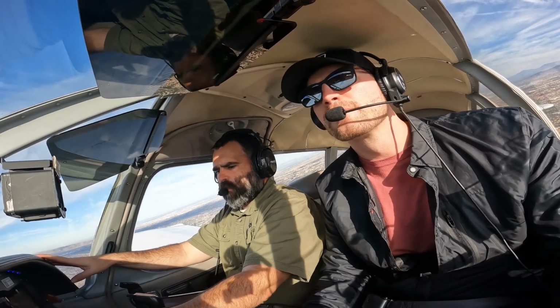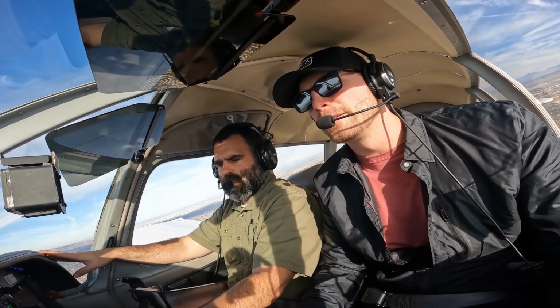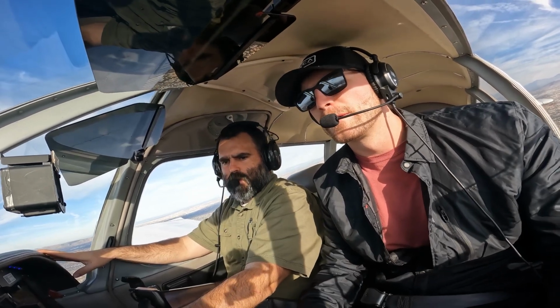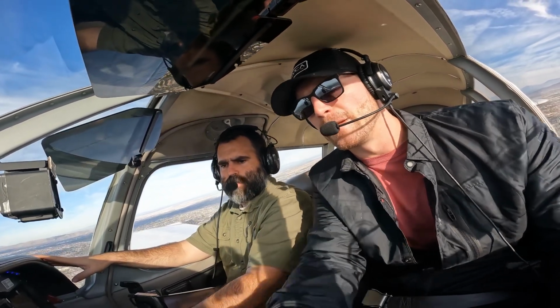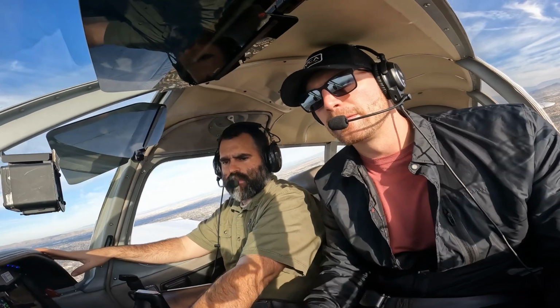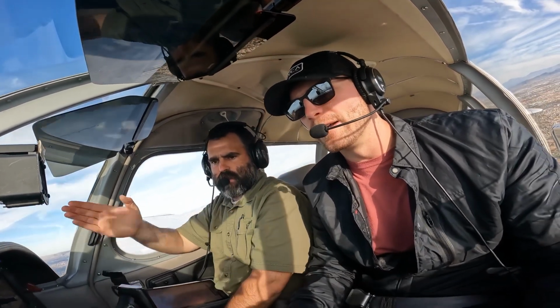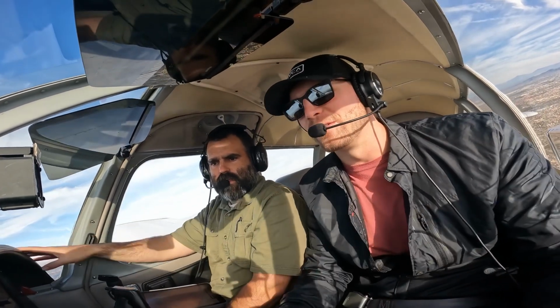So we don't have a whole lot of wind up here right now. Right. Not too bad, about 12 knots. But it is blowing from our left. So as you maintain this magenta needle, which is our direction, it's going to push us off to the right. I keep having to try to get back over. Exactly, yeah.